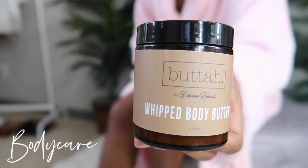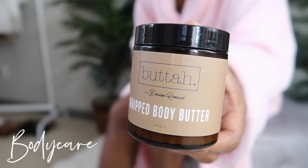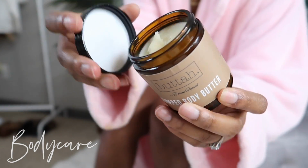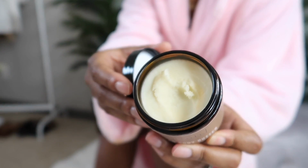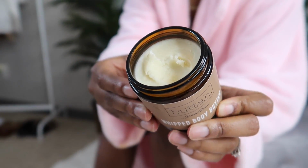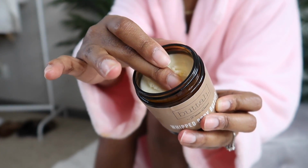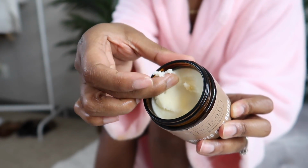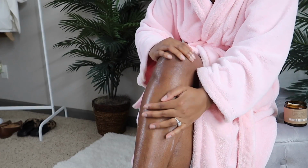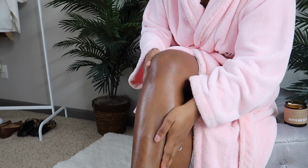Alright, so after doing our skincare therapy, we're going to go ahead and do the body care. This is a new body butter by Butter Skin. Actually, it's new to me. I feel like it's been out for a while, but this is a Black-owned business, you guys, and I have been really loving this body butter. It's very thick, but it does absorb into the skin really nicely, as you can see right here, and it gives you a really pretty glow too.